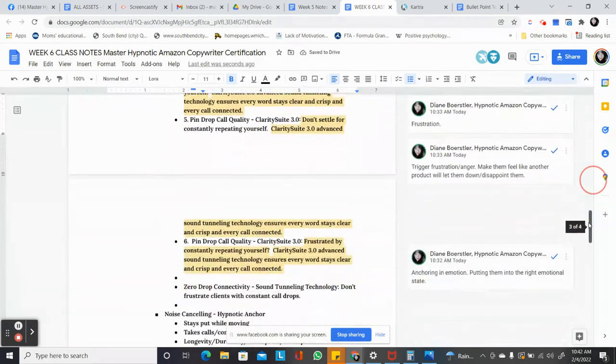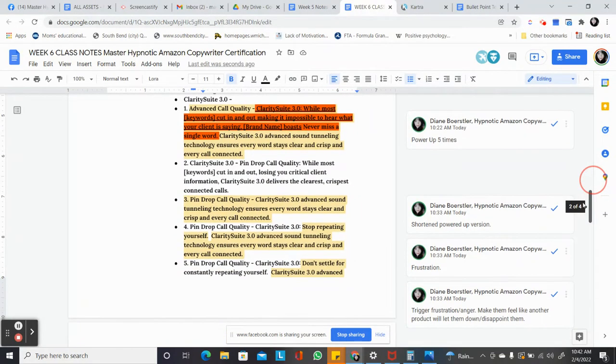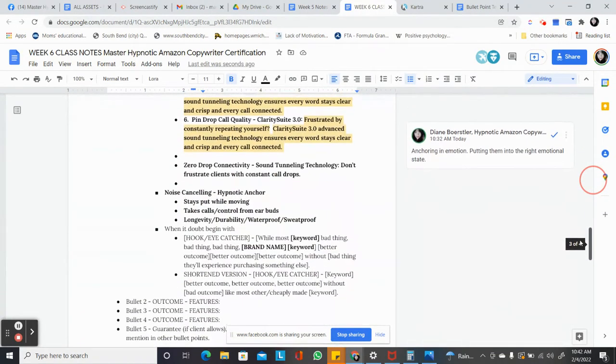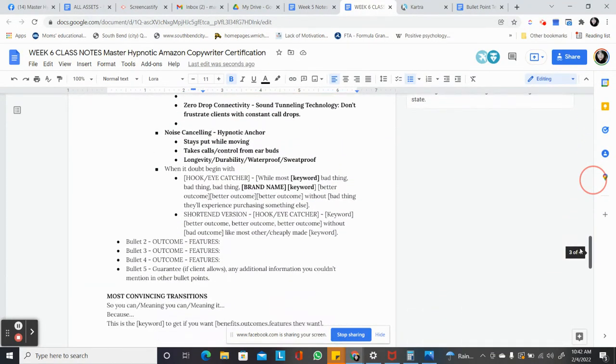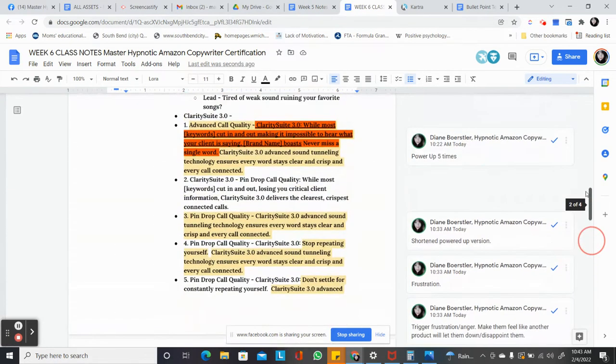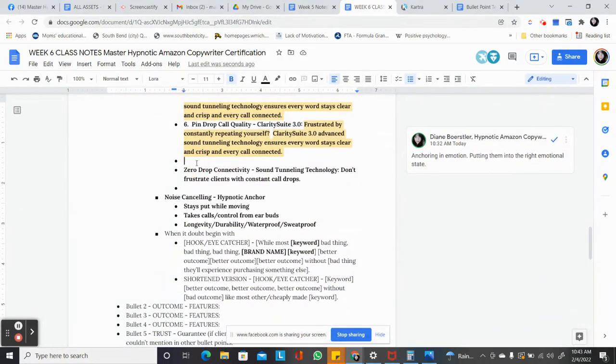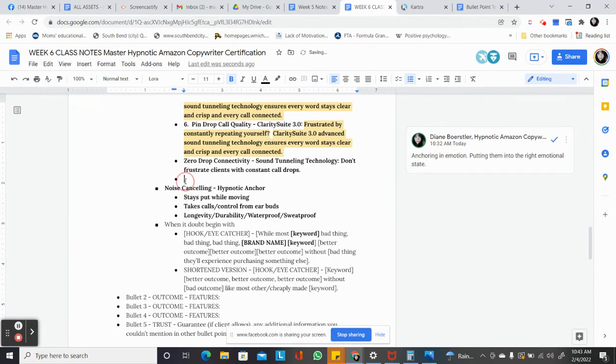So if you want to do, and again, this is your first bullet point, your first and last bullet points are your most important bullet points. Your first bullet point is always about superiority. Your last bullet point is always about trust. Okay. And then these are just the other features that you know about and the outcomes that you know they want. Okay. So let's go back up here. Okay. So does anybody have any questions so far on how to do this?